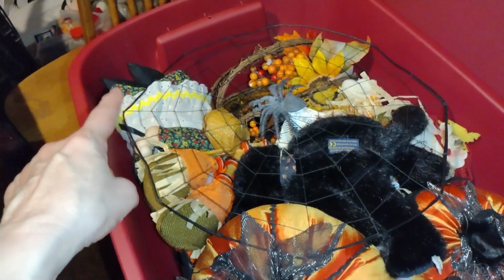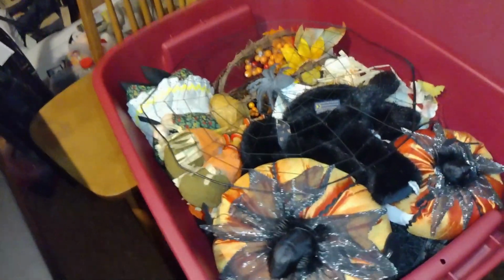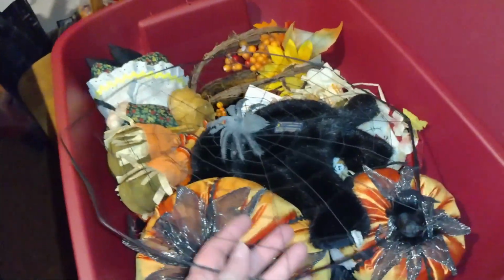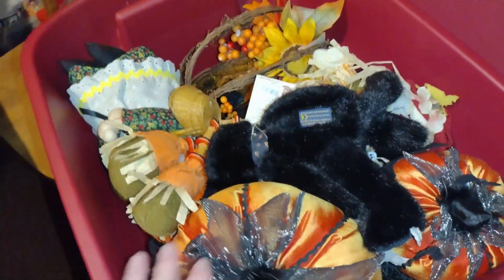But let's see what we find in this one. Now, my sister made that little witch years ago, so I'm not going to let that go. I don't know what else is in here. So I'm just going to do the same thing I did with the other one. I'll just put everything over here on this table and then go through it. And then whatever we keep, we'll put back. And even if we don't let go of anything, at least I'll have gone through it.